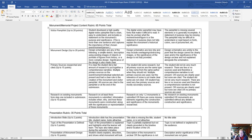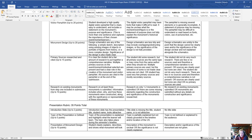So here's your visitor pamphlet. This is the did a great job column. This first one did a good job, ranging between okay and good, and just doesn't have the pieces that are needed here. So you can see that this total is 65 points. A perfect visitor pamphlet is going to get 20 points. A perfect monument design is going to get 20 points.